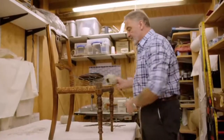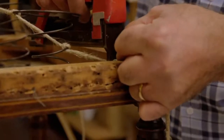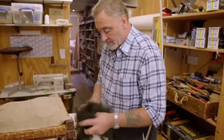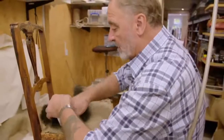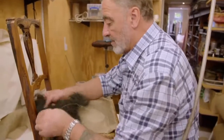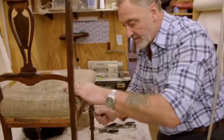Now we've got to lash the springs in side to side. For almost two decades, Kevin Andrews was summoned regularly to the Queen Mother's Royal Lodge at Windsor. The only way I could describe it, it was something like you'd see on the TV, like Downton Abbey. There were just staff everywhere. I mean, there's gardeners and maintenance men.